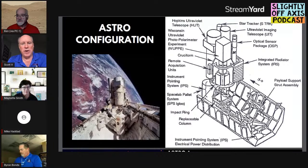The one with the square-looking top is called WHOOPI, and that's really how you pronounce it. It's an acronym, Wisconsin Ultraviolet Photopolarimeter Experiment. It's from the University of Wisconsin, and that telescope is a spectrometer, similar to the HUT telescope, which, by the way, is from Johns Hopkins in Baltimore.